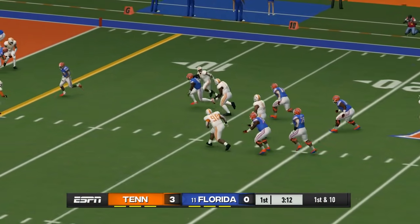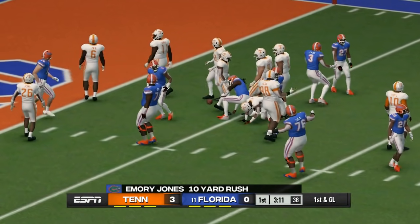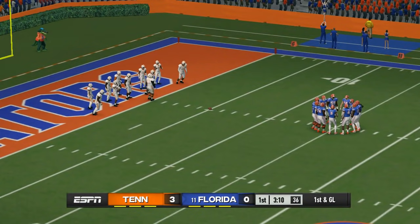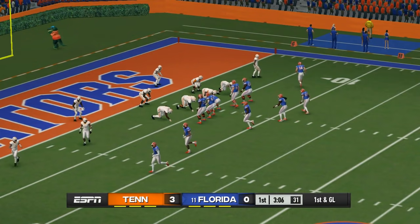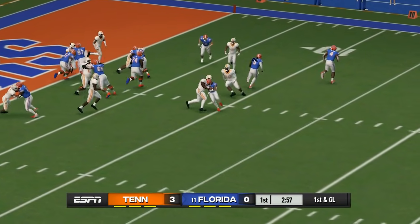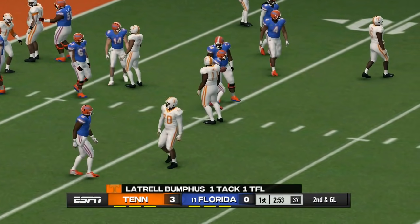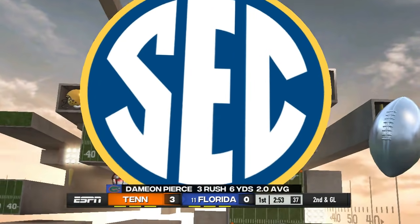He's on the run. What a play to set him up with a first and goal. 10th play of the drive. He's taken down at the 8. That is a loss of 3 yards. That brings up second and goal.